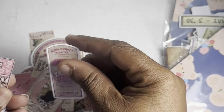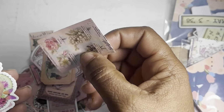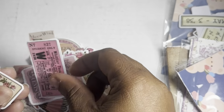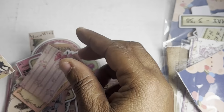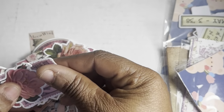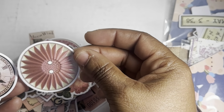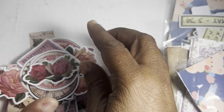Oh, and I needed some pink embellishments. I wanted some pink embellishments, and these stickers will definitely help me out. A little vintagey stickers. Some of them are really cute. I like that Scrabble sticker. Oh, look at that. Ooh. This will make a nice little closure. Oh, I wish I had more clocks. Yeah. Not mad at that either.